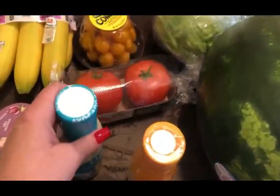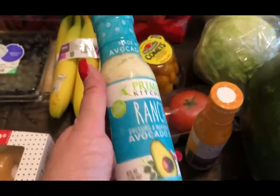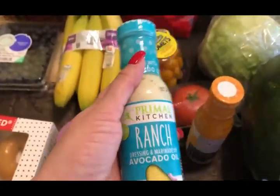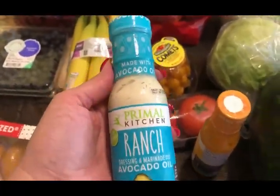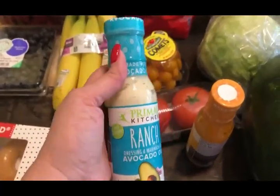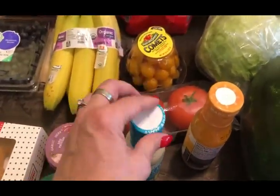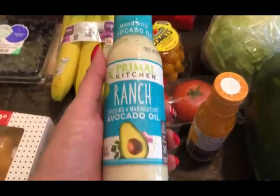And then I think in my last grocery haul, I got some of this Primal Kitchen Ranch. It's low carb, I think 0 carbs actually. Oh, 2 carbs. And I really like it, and it's dairy free. It's really hard to find a dairy free ranch dressing. The only complaint I would have about it is that it's super thick, and I actually have to use a narrow spatula or a knife to get it out to put on my salad, but the flavor is fantastic.